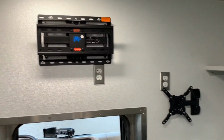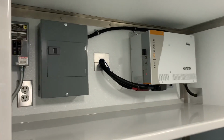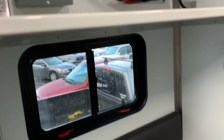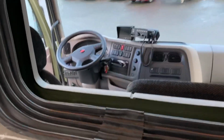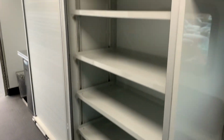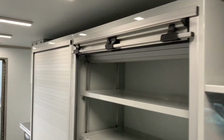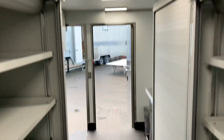Monitor mounts on the front wall. An inverter system that's powered off of batteries. More bench seating. And the pass-through into the cab with a flexible rubber boot. So when the operator is sitting here, you've got contact with the driver. All the shelves are adjustable. LED lighting.